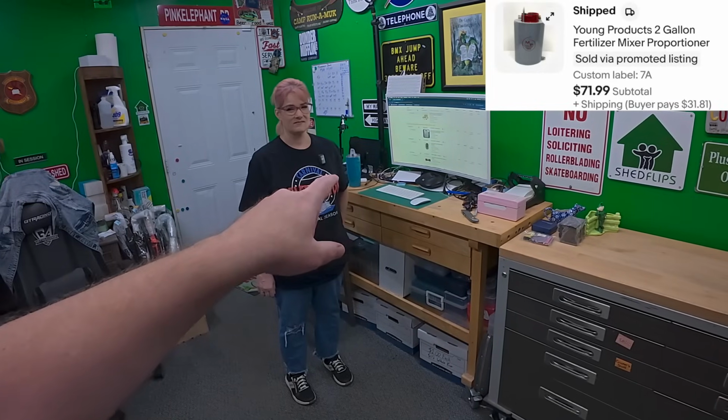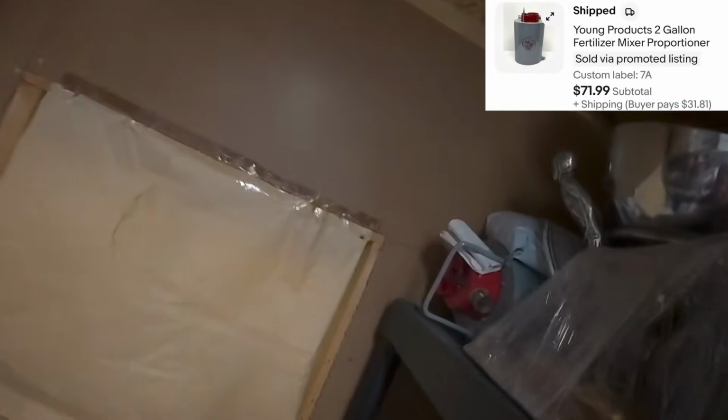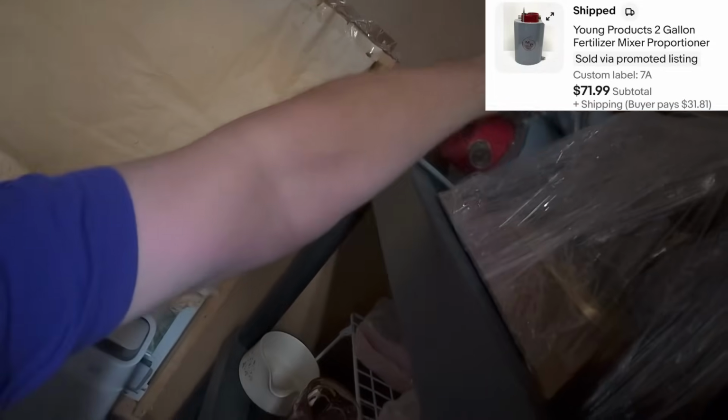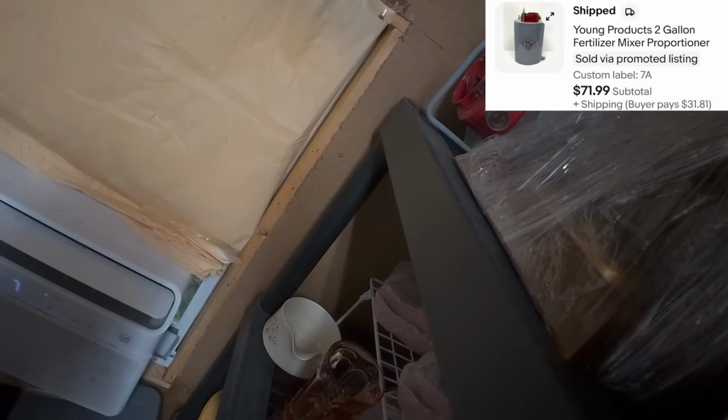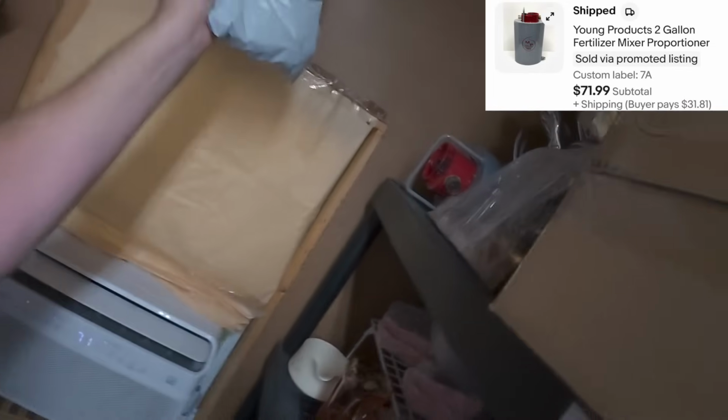I paid $5 for that thing, and when I started researching it, I could not find anybody that had ever listed one or sold one or anything. I looked everywhere. The only thing I could find was a YouTube video that the company made about how to use it. And so I'm like, well, I guess, oh wait, this is the paperwork. I need to make sure I don't lose that. I was like, well, I'll go ahead and give it a shot.